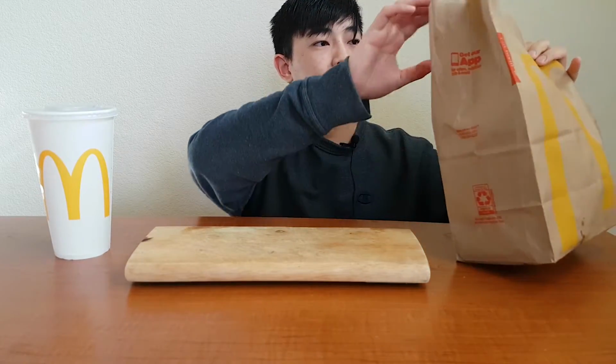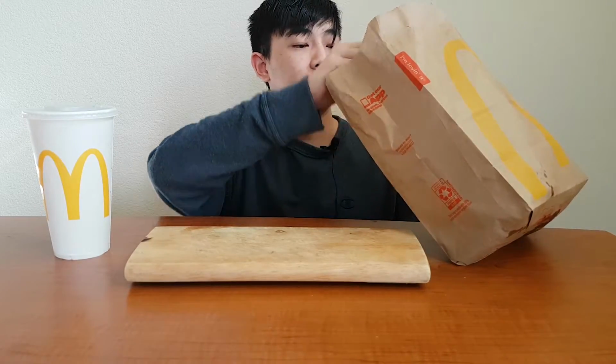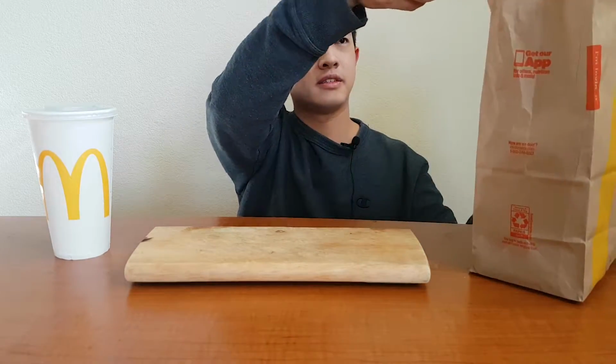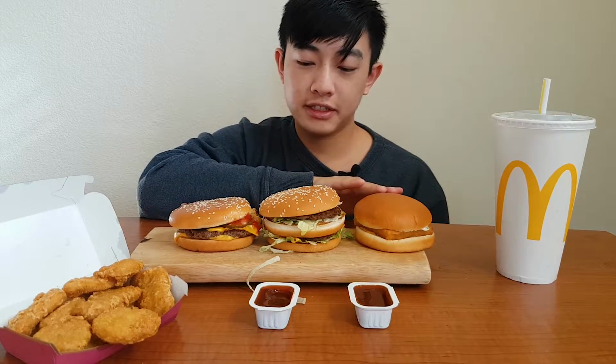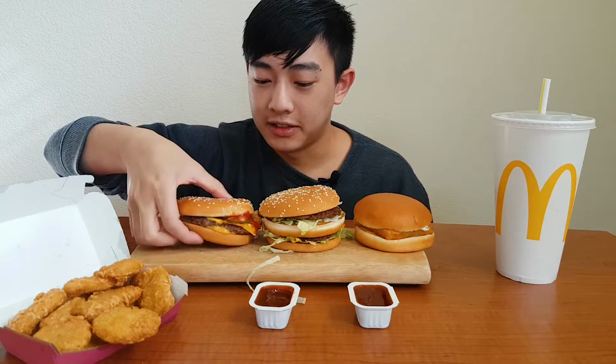So let me just get this out for you guys. I got everything out for you guys. So this is the Filet-O-Fish, the Big Mac, the quarter pounder with cheese, and the 10-piece chicken nugget. And I got barbecue sauce because that's just what I like. All right, so let's take our first bite. I'm gonna try the quarter pounder.